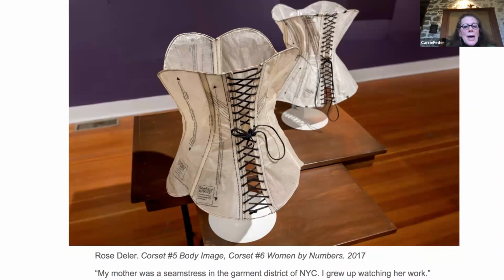Here is sculpture by the artist Rose DeLear, whose mother was a seamstress in the garment district of New York, and she grew up watching her work, and then obviously was influenced enough to incorporate this into her sculpture. These are made to look like they're made out of your typical pattern, like a McCall's pattern, but the writing on the edges are really political statistics about things such as women's pay in comparison to men, or their body image and things like that. So it adds an entirely different dimension to them. Next, please.